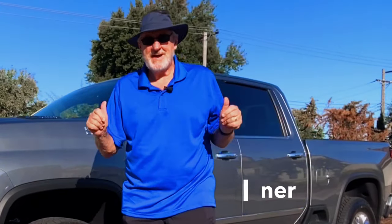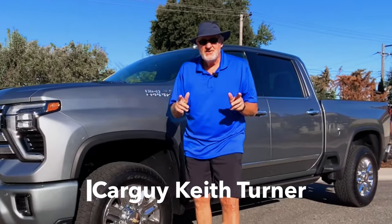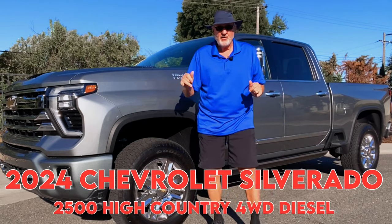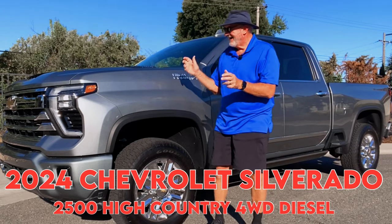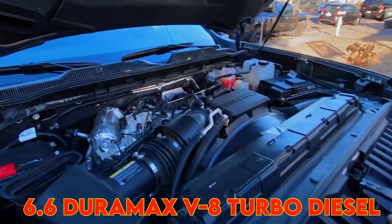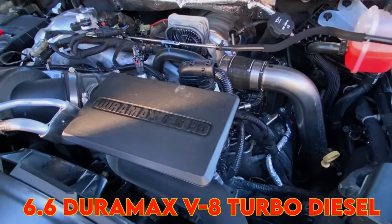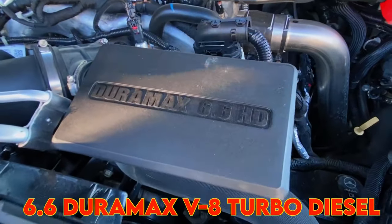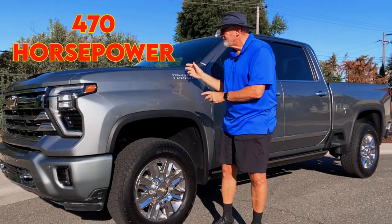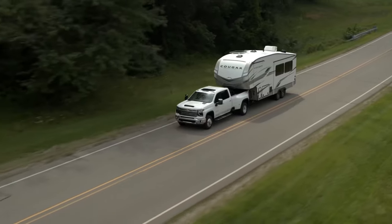Doesn't get much bigger and badder than this. This is the new 2024 Chevrolet Silverado 2500 High Country four-wheel drive. This has the huge 6.6 liter Duramax diesel, a turbo diesel that is a V8, and it gets 470 horsepower in this big diesel engine.